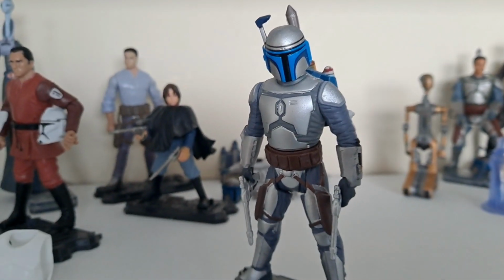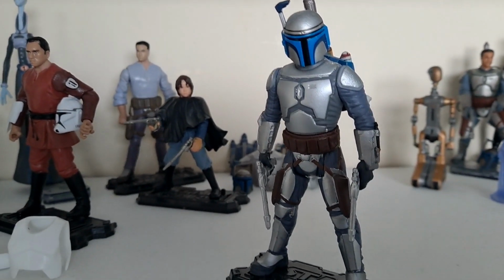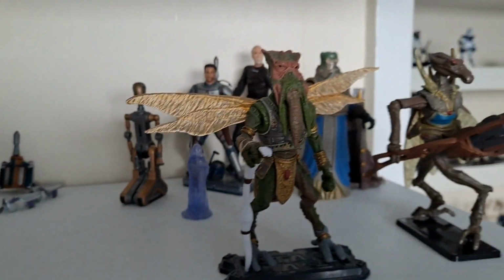That's an awesome figure, that. 5 POA as well. It kicks ass. That screams movie poster to me. Then we take a little look to Geonosis now.